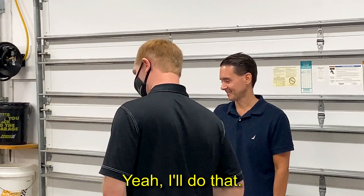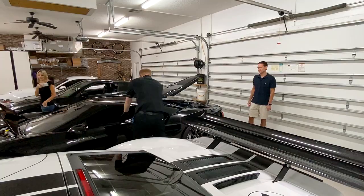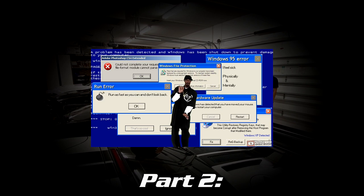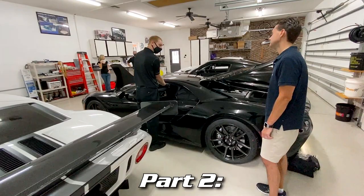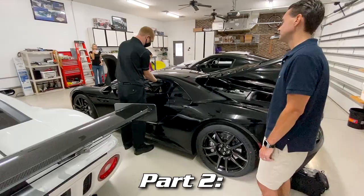So, as a part two to the opening up the door bit, if it's to the point where you have to pull the thing to get the door open, if the window is still up in the rubber and you pull that tab, you will smash the window when you just pull the door, because the window is up in the rubber.